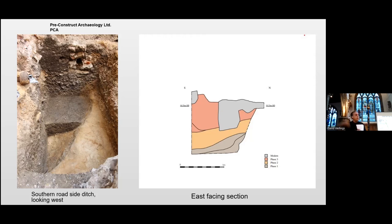So three different phases of recut represent the maintenance of the roadside ditch, which has been regularly maintained. So they can actually work as a ditch to retain water and keep the road dry, basically.